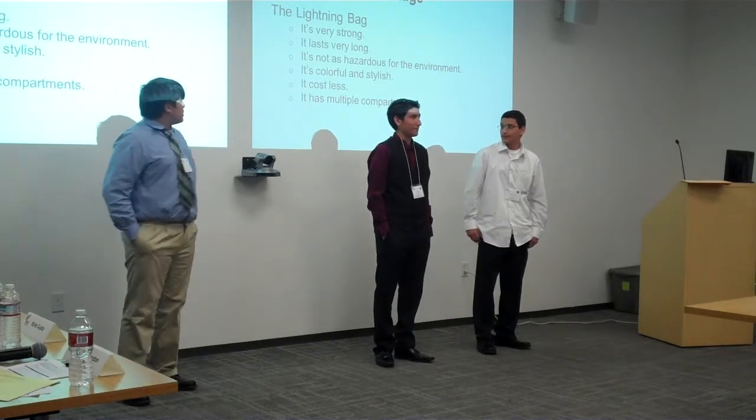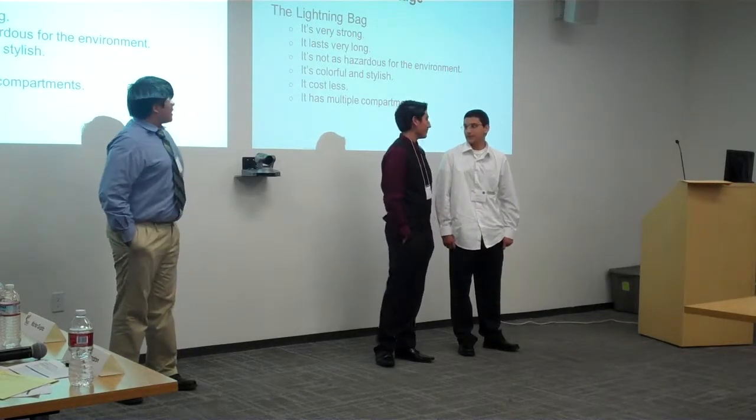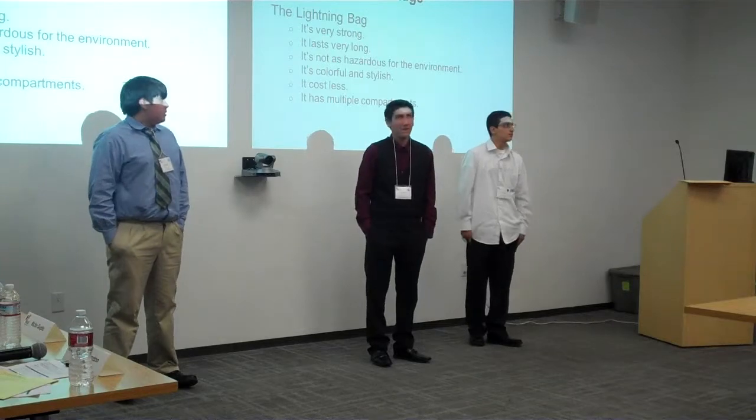Our competitive advantage: the Lightning Bag is very strong. It lasts very long. It is not as hazardous for the environment as plastic bags. It's colorful and stylish. It costs less and has multiple compartments.